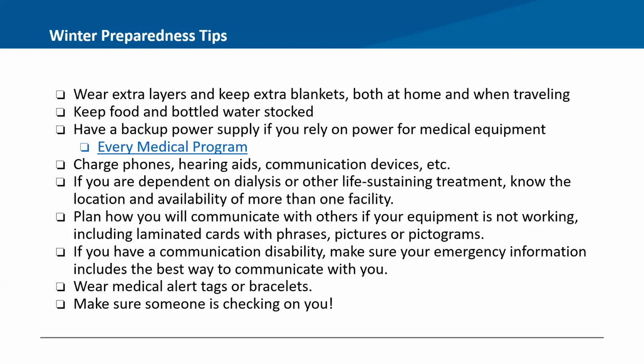And then when you are thinking about food too, make sure it's not just like the bread, milk, and eggs, stuff that will go bad fast. Make sure that you have some good non-perishable items. Have a backup power supply.